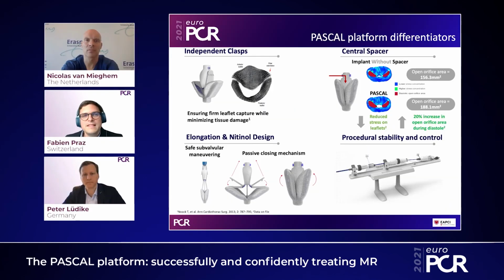Regarding degenerative MR, even for some complicated anatomy, actually, the first in-human study was done in patients with challenging anatomy, where a perfect result was not expected with the MitraClip. And I think this device is absolutely able to reduce MR in those patients in a very safe way. And I think that's one of the important messages.